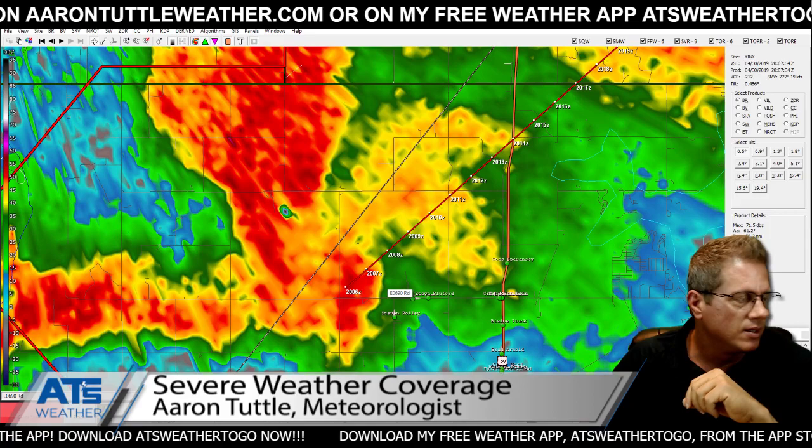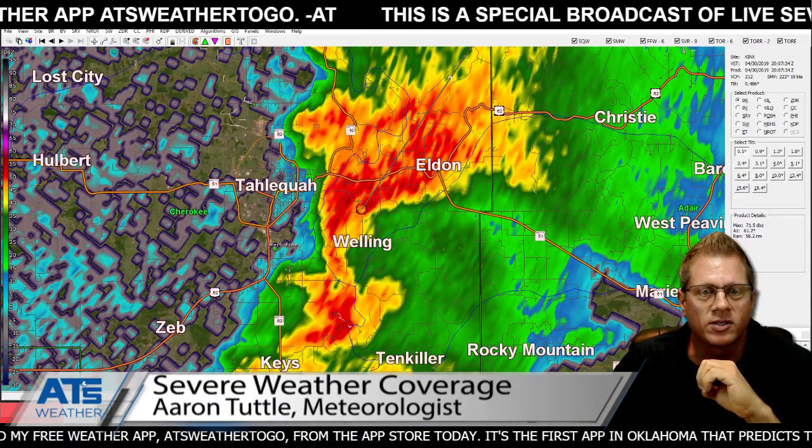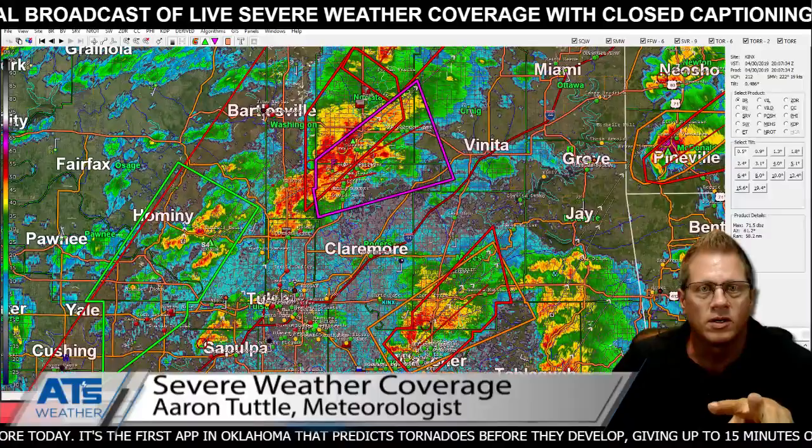So again, coming up close to just north of Wagner. All right. And then we got one around Tahlequah. Looks like it's starting to get a little hook echo as it comes in toward the eastern fringe of the state. So very broad circulation, nothing tight yet. Weather Service is watching that one. So these are our situational storms up here in northern Oklahoma.